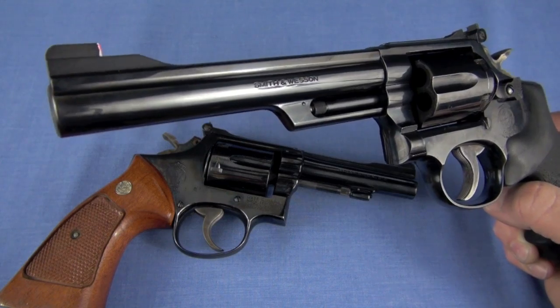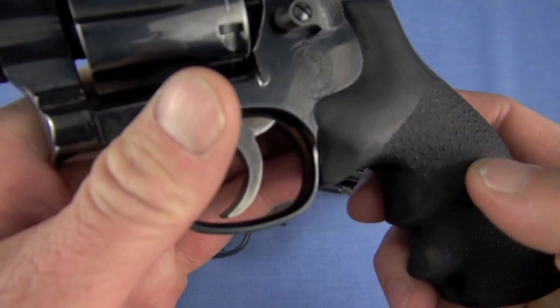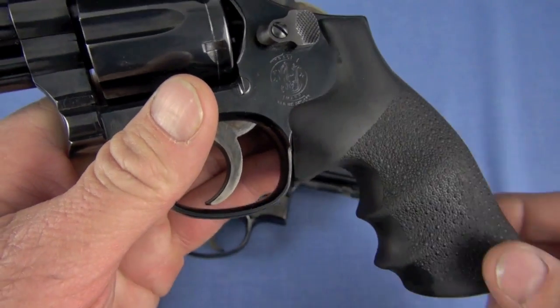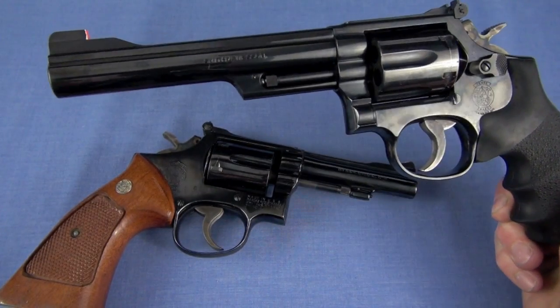He's probably going to see this video and go, hey, that looks just like mine. I did put the Hogue grips on it there. We'll talk about that in ergonomics. I do have the wood grips. These grips did not come on it. There's a good reason for the Hogue, I'll tell you.